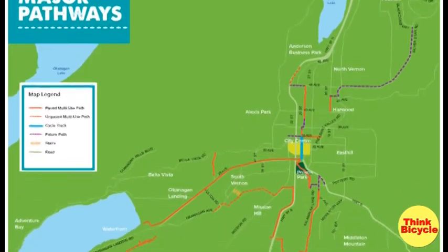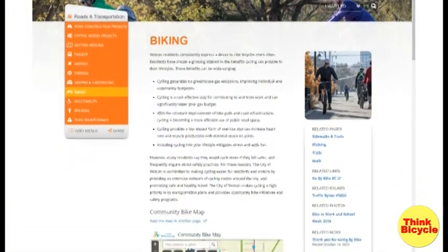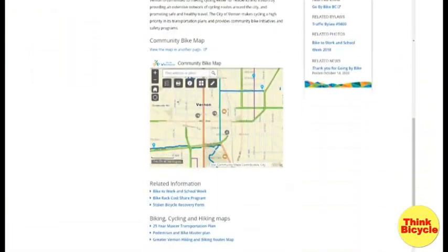And lastly, it opens to a map that's always being updated. I highly recommend that you check the city website for various facilities that are existing and coming online. So that's a look at This Is How We Roll, an excellent publication by the City of Vernon.